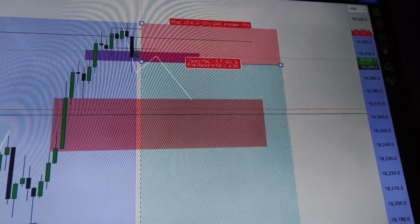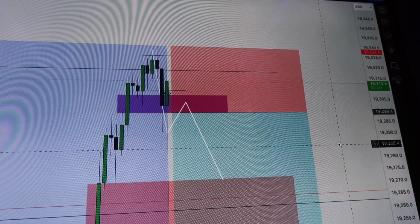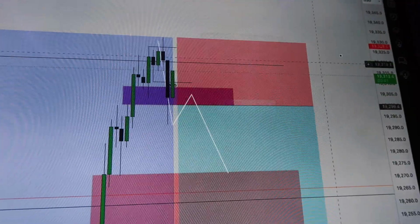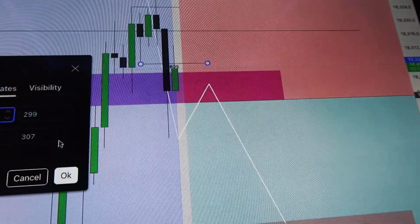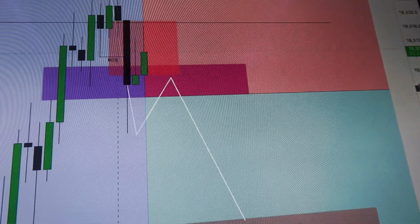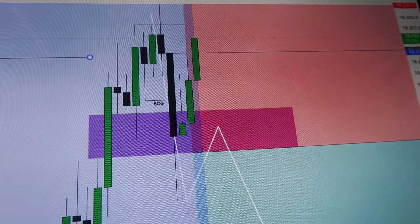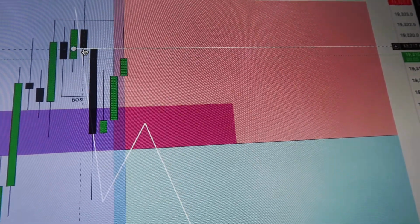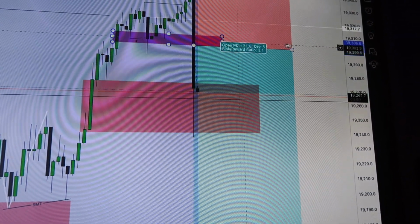Target button here, 1, 2, 4. So I'll look for the entry. I see you close out of the fair value gap, but you still respect it. Look if we can get your pullback up and inverted. Come on.